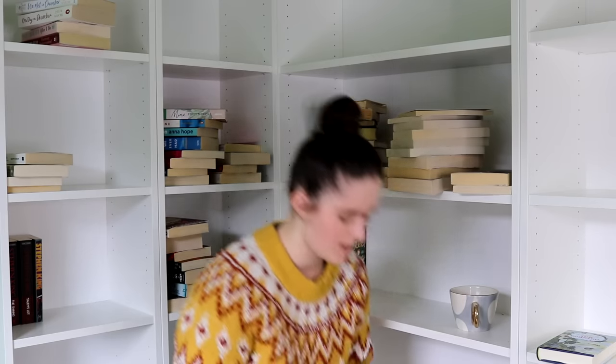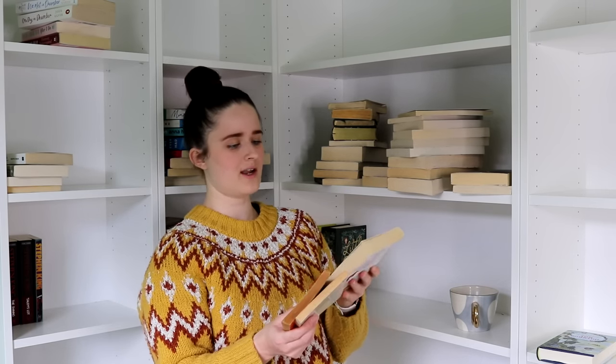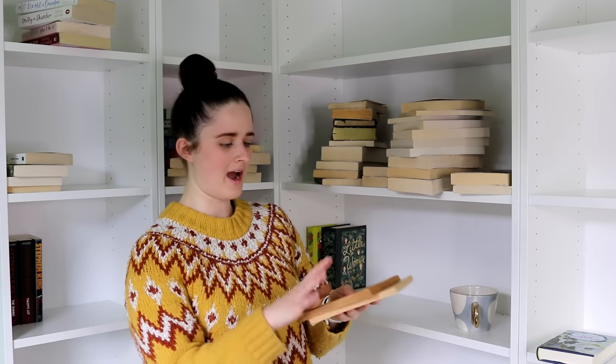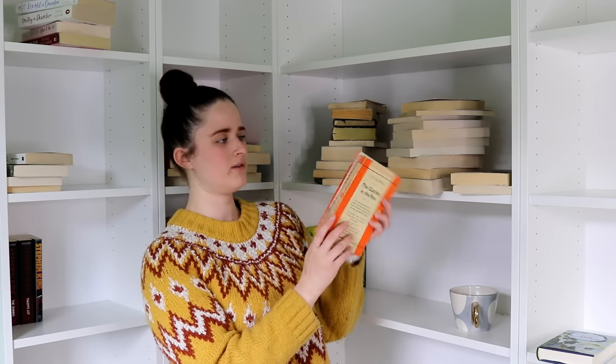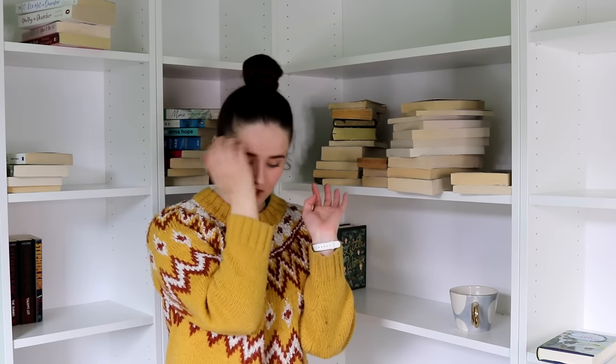Okay, next we have some interestingly sized classics and non-classics. The first one is A Spoonful of Poison by Agatha Raisin, which I'll probably put with my Agatha Christie's. And then we have a copy of The Catcher in the Rye and Wide Sargasso Sea, so those are both little old Penguin versions, so I'll find somewhere to group these together in a classic shelf.